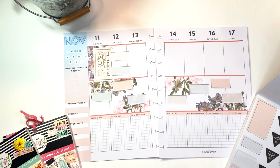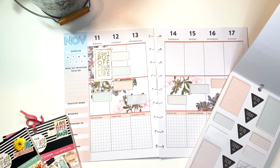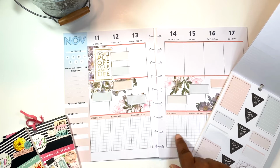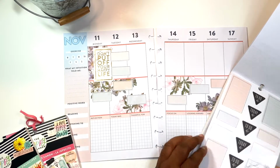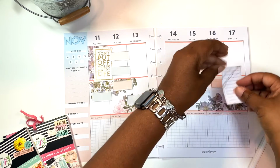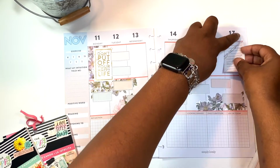And I love these boxes here because they have those lines, and it'll allow me to do some journaling. But I don't like to do a lot of journaling up here because I do a lot of journaling down here in the bottom section. So because this one's there, I think I'm going to try this one here. And then I'm going to put it on Sunday, when I tend to do less activities for myself.